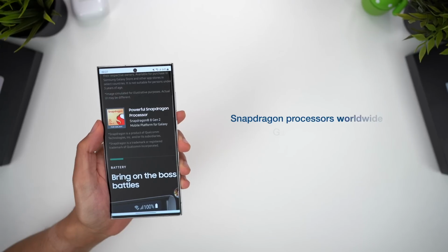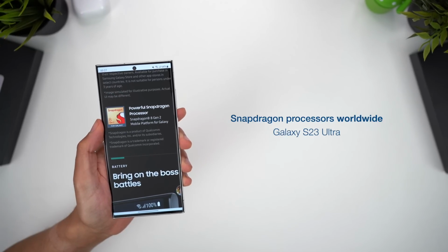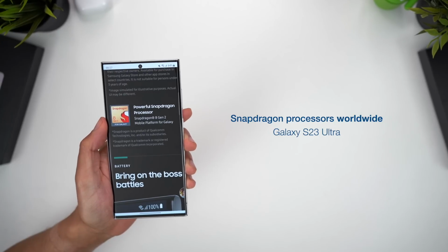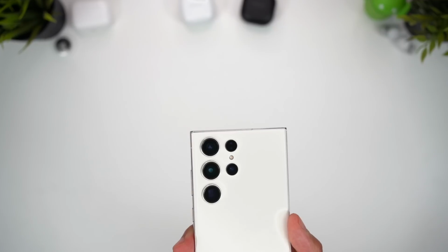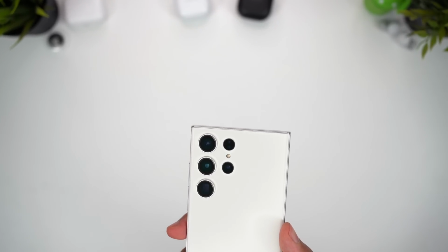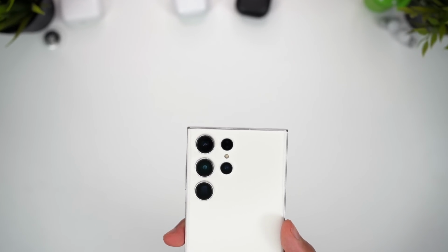This time, you don't have to worry about getting an inferior Exynos model either. All S23 Ultras are powered by this extremely promising Snapdragon chipset. So ask yourself if you can really make full use of that to get your money's worth, or whether a phone like the Pixel is enough for how you intend to use it.